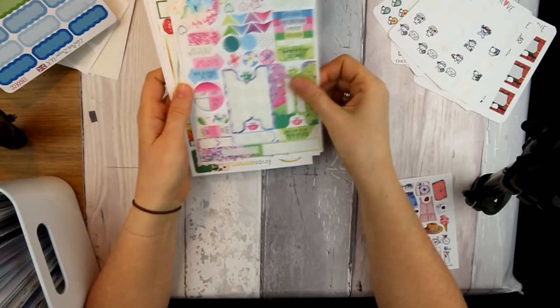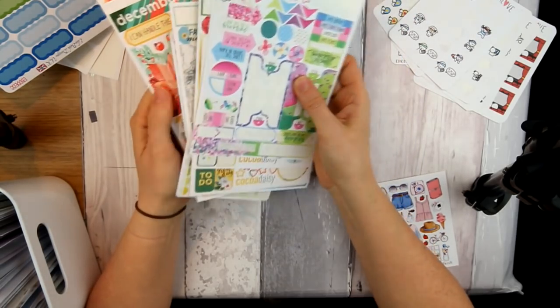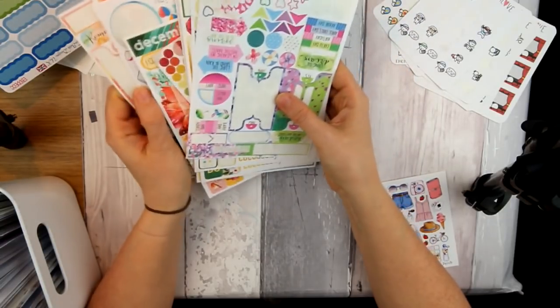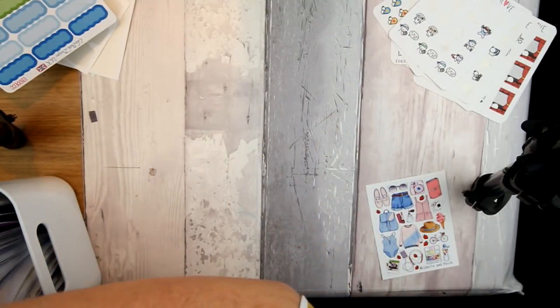Then we've got Cocoadaisy sheets, just what's been left over from each sheet. And I used to get quite a full kit, and so there's other stickers in there as well, and some of the little cards that come through with the stickers. So that's the Cocoadaisy ones. And then I've got a huge other wadge of Elliebethdesigns stickers.